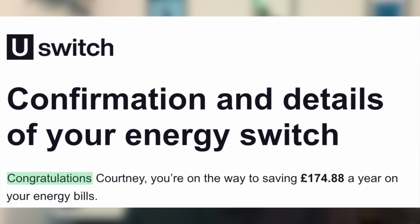For example, I have saved £180 a year on my electricity bill by just having this spreadsheet and then doing a U-switch, so they switch my provider and I save money. People don't realize how much money you can actually save by switching providers every year. I didn't realize that. I thought the longer you stay with a company, the more loyal you are to them, the more they'll give you better prices, where that is not the case at all. Use this spreadsheet and find different ways where you can save money.